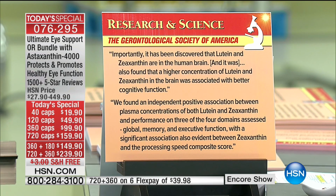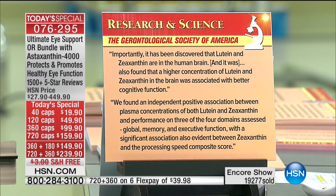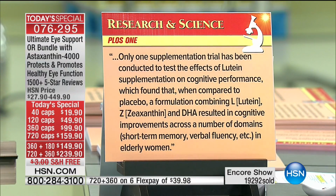Amazing. We found an independent positive association between plasma concentrations of both lutein and zeaxanthin and performance on 3 of the 4 domains assessed: global, memory, and executive function, with a significant association also evident between zeaxanthin and the processing speed composite score. This is from PLOS One, another scientific journal.